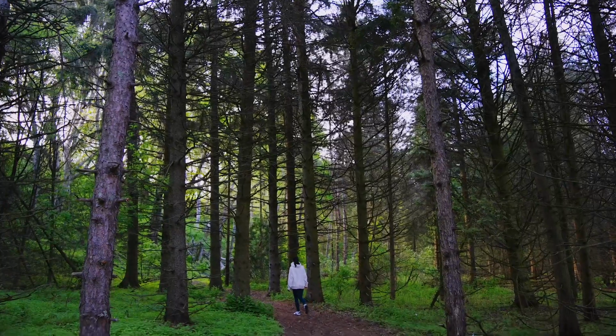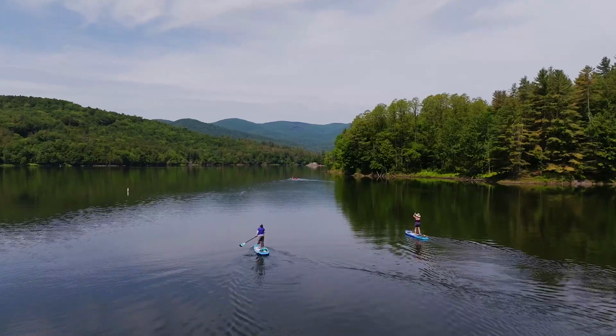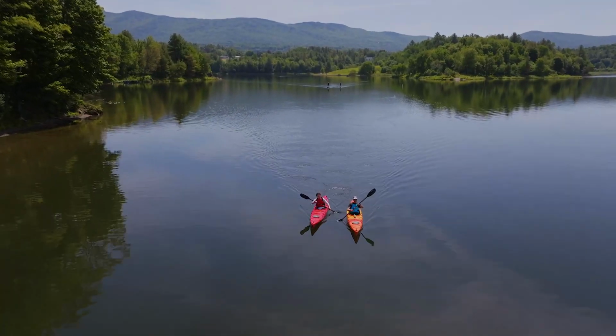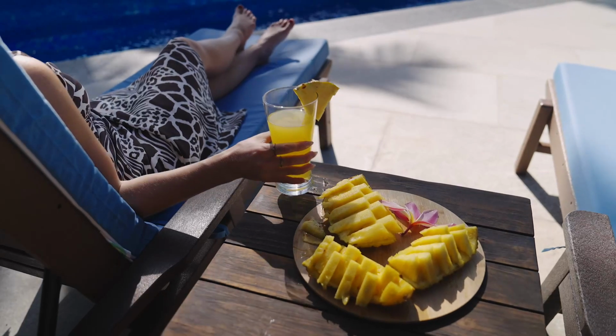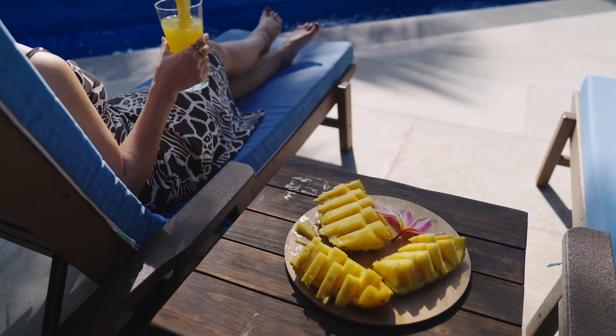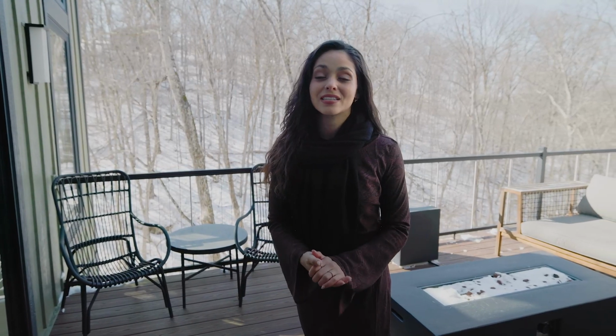Here you can enjoy hiking, horseback riding, paddle boarding, canoeing, kayaking. There are so many outdoor activities to choose from. In the summer, you can also enjoy a concert in the amphitheater or indulge in a delicious meal at the poolside eatery. Every day here can be jam-packed full of core memories because this is what luxury living should feel like.